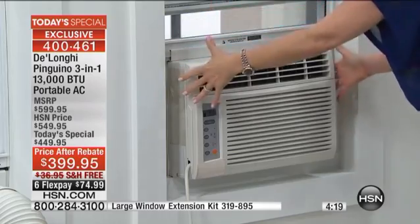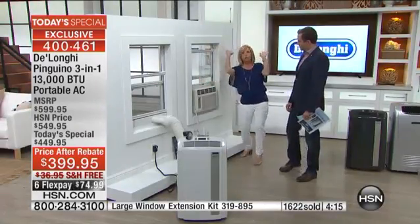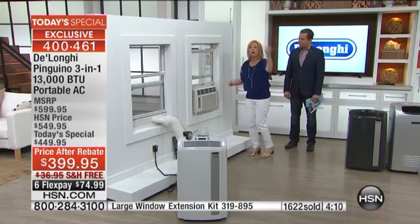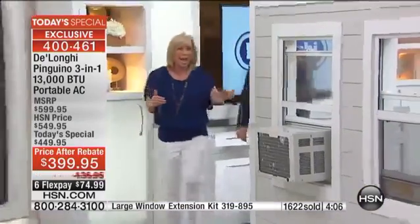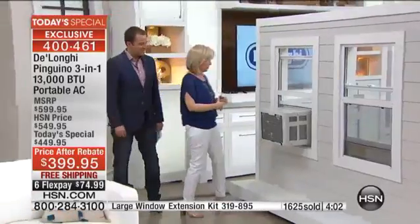This right here is pretty permanent. It takes two people to install it. Someone's got to be on the other side holding it up, and then you have to screw this in. So there's really no comparison. But the biggest difference, I want you to come over here, is on the back side. And this is what you see. It sticks out. Is that at least a foot?